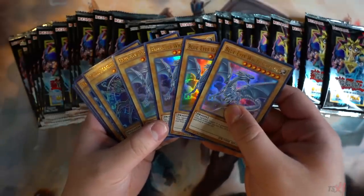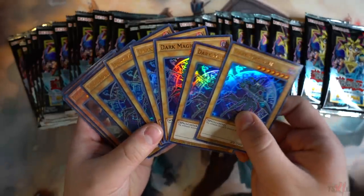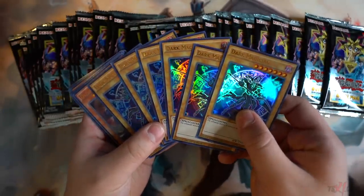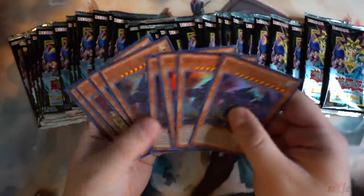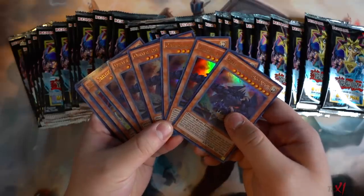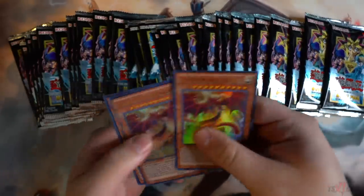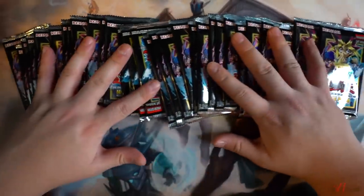4 Blue Eyes White Dragon Ultra Rare. Next, we got 6 Ultra Rare Dark Magicians. Pretty nice. AKA Mago Negro. Ooh, 1, 2, 3, 4, 5, 6 copies of the ultra rare version of Obelisk the Tormentor. And last but not least, we only got 4 copies of the Slifer the Sky Dragon. So that's pretty much it for the ratios that we got from the promos.